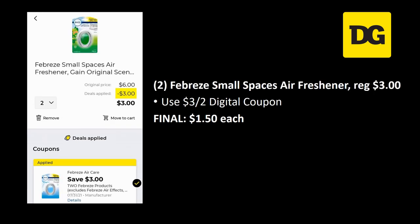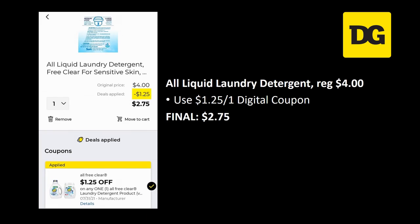Next, we have the Febreze Small Space Air Freshener, regularly priced $3. You want to use the 3 off 2 digital coupon, so grab 2 of these. Your final cost is going to be $3 total, or just $1.50 each. We also have the all liquid laundry detergent that's regularly priced $4. There is a $1.25 off 1 digital coupon. Final cost $2.75.